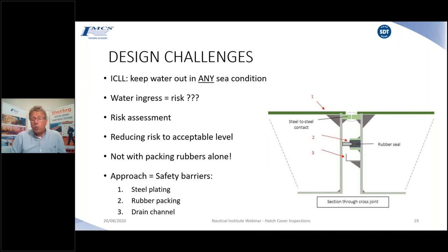And the approach with safety barriers is going to allow us to ensure that in the normal heavy weather conditions, water is not going to enter into the ship's hold. And even on top of that, if we should have situations which are really bad, even then, we are going to try to prevent ingress of water in the hold.